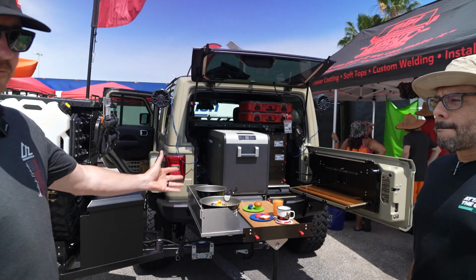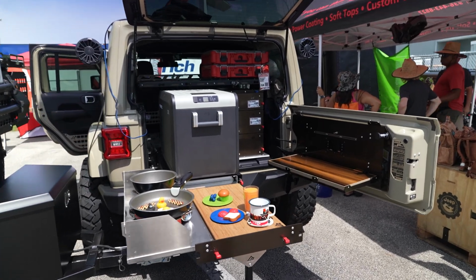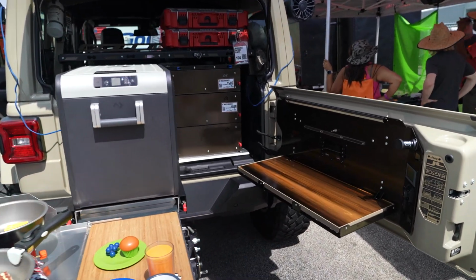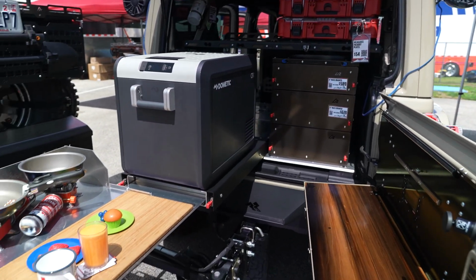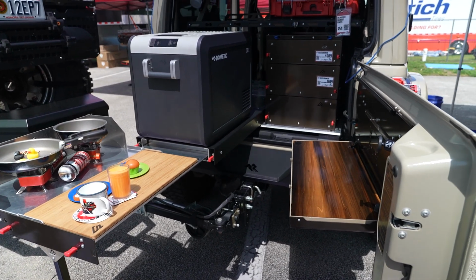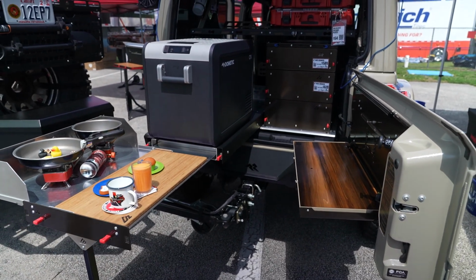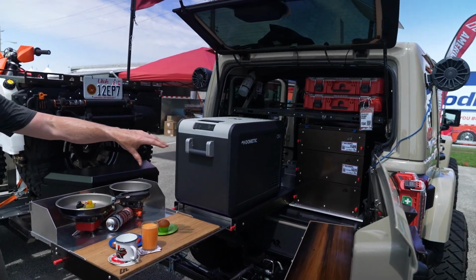This product here we call a flip and slide. It's a 2-stage slide with a flip at the end. Think of it as a place to cook your meals, possibly work on some of your tools and things like that. Over here we have what we call a Versatable. This folds down super easy, no moving parts, nothing to rattle. And in the back we have our MASS system, with different size drawers that we call modules.